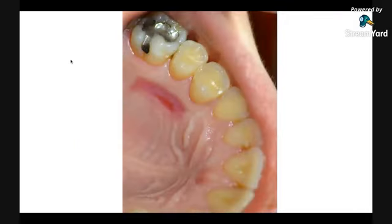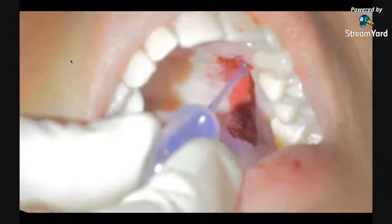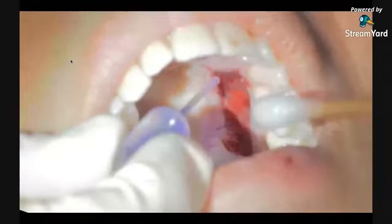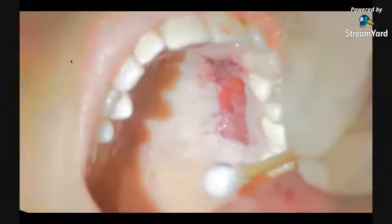And here you can see after 7 days how fast our palate heals. And of course, if we use PRF, we can decrease the pain level. Here's a video where we are applying periacryl directly into the wound. That's another technique. It will stop the bleeding.